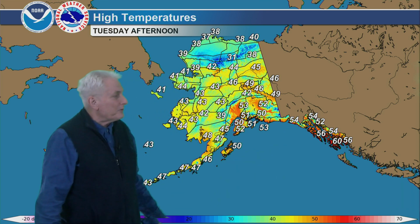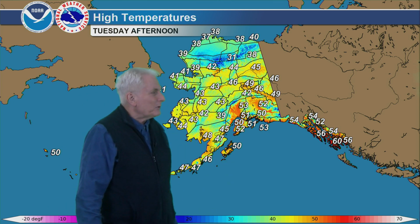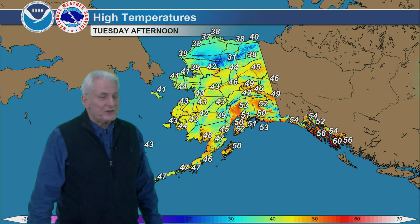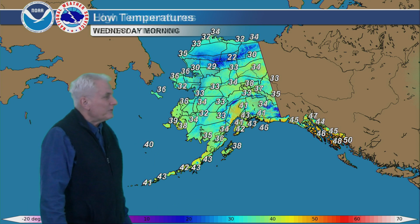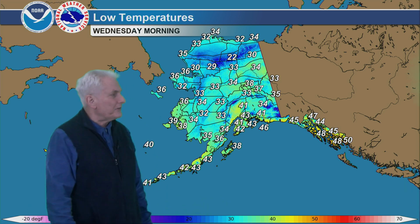Highs for tomorrow in the 50s to near 55 to 60 about covers it there for the Panhandle. Lower 50s, Copper River Basin, south central Alaska to Kodiak Island. And up in the interior, mostly in the 40s, 30s for the Brooks Range on out to the Arctic coast. And then for the lows following morning, in the 20s for the Brooks Range, portions of the North Slope, otherwise 30 to 35 for the Arctic coast.